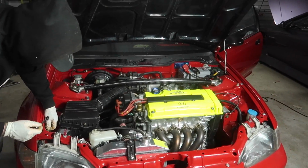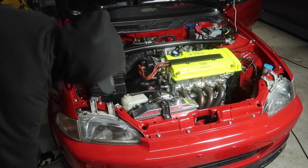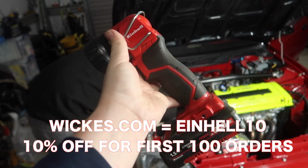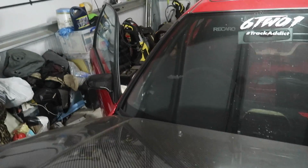Right, next one then. So I realised that I don't have any window wipers, so I'm going to go and dive into the deepest depths of hell, which is outside, and use my Iron Hell torch, which, if there's still some codes left, go grab one for 10% off at wix.com. Cool. Is it working? Yeah.